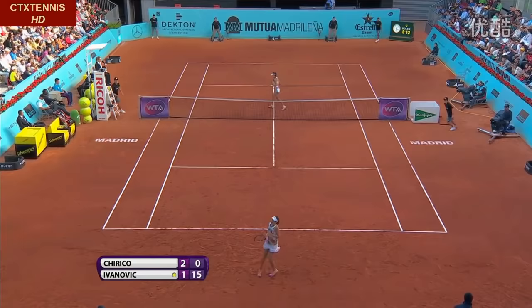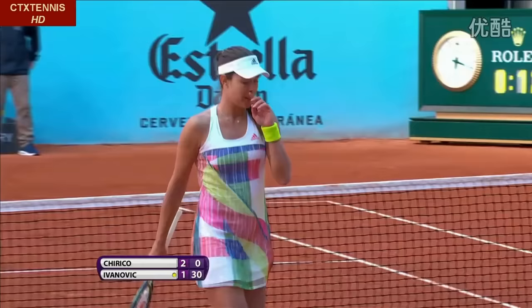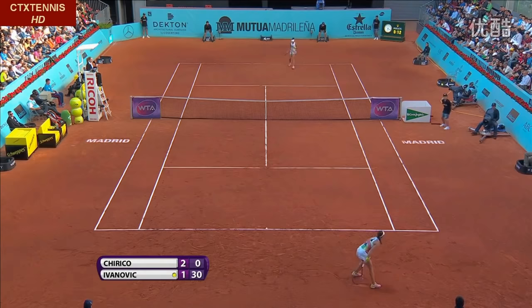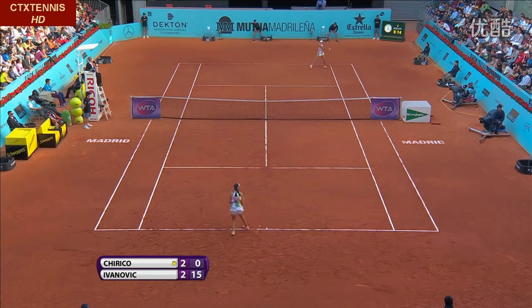Good bullying play from the serve. Last week at Stuttgart, defeating Krejcikova and Hanchikova and Camilla Giorgi, before she fell to world number 7, Kvitova. Above 20 degrees in heat out there.